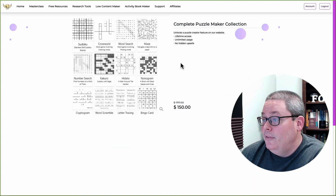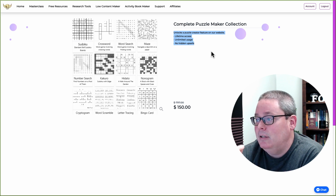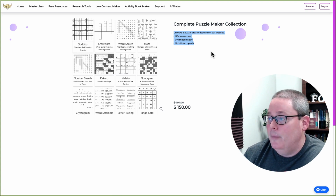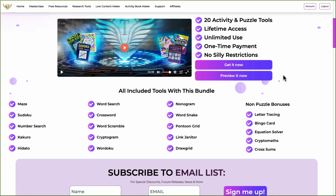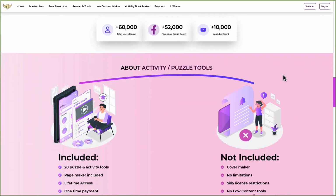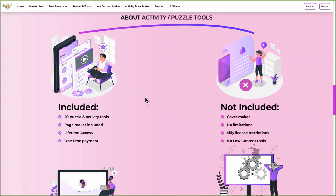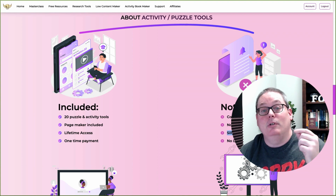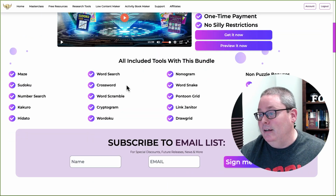Then you can see here that the licensing they give you simply says unlocks a puzzle creator feature on our website, lifetime access, unlimited usage, no hidden upsells. Then if you were to actually go to their page where they sell it and scroll down, you will see that they have here under activity puzzle tools, not included, no limitations, no silly license restrictions. To me, that means that you can do whatever you want to do, to include sell PLR or sell all the puzzles that you would create inside of their puzzle bundle.